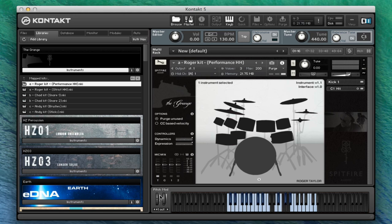And by the way, another important element of the performance kit is when you hit the hi-hat hard, you get Roger's trademark sound of when he hits the snare and the hi-hat together, he opens the hi-hat slightly. So that's another element of the performance hi-hat. Sorry, just remembered that and wanted to share that with you. So here's the tight sound.